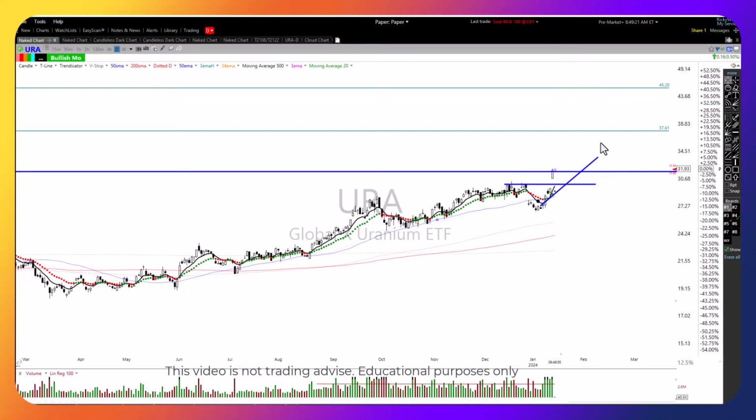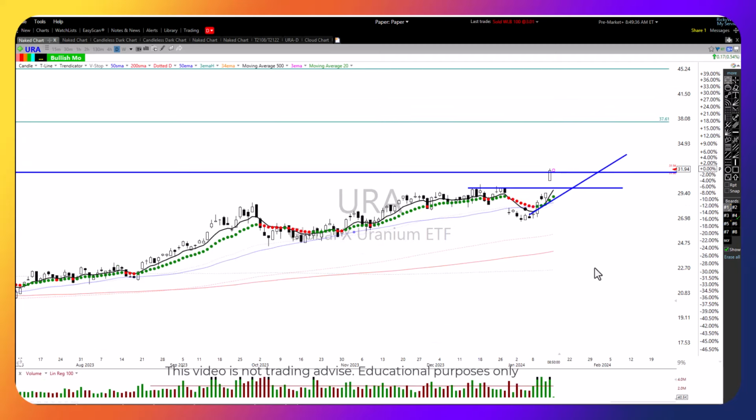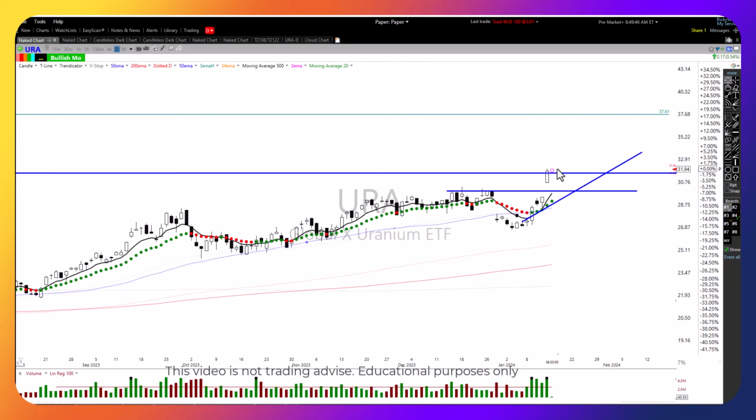Remember, as it goes up, you're always going to get pullbacks. It's not just going to run to these targets and say, tag, you're it. It's going to march, and then drop, and march, and drop. Anyway, URA is looking very good. Also keep in mind that sometimes charts have to come back before they can go up. They get up there so high, and all the smart money is saying, hey, we didn't get rich by buying high. So they back off or take their profits, the chart pulls back, and then it sets up again. Keep that in mind.